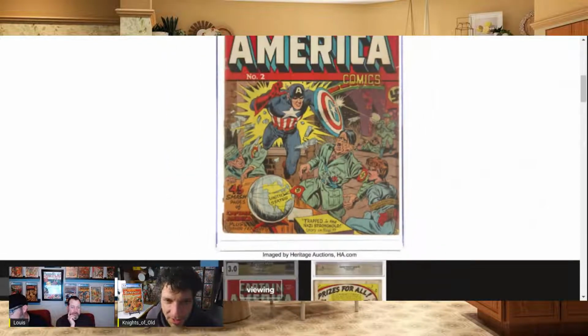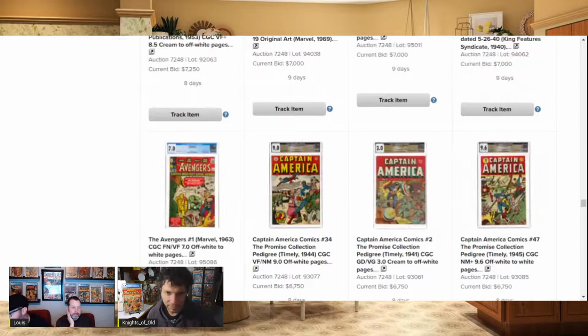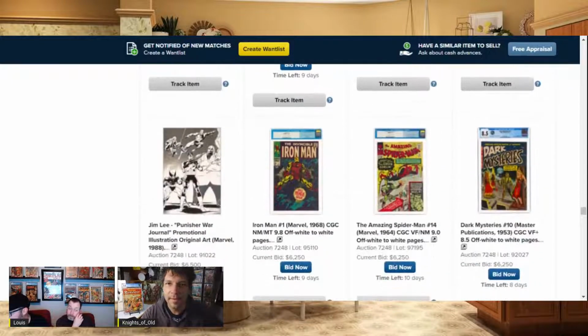This book always sells for less than it should. Yeah, this will be a good buy for someone. How much? You ready for comic link? Oh, yeah. Yep. There was one more here.